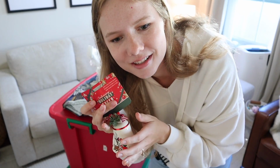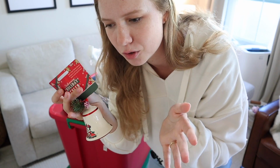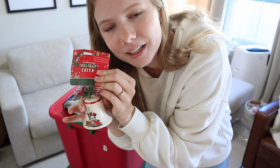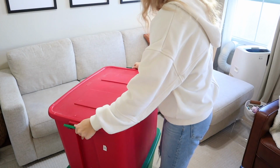Christian and I also have a little inside joke about how every time a bell rings an angel gets its wings, from the movie, I think It's a Wonderful Life is what that movie is from. We saw the bell and we were like, that has to be the ornament we get. So that's the other little addition to our Christmas this year. And now I'm ready to get into the bins.